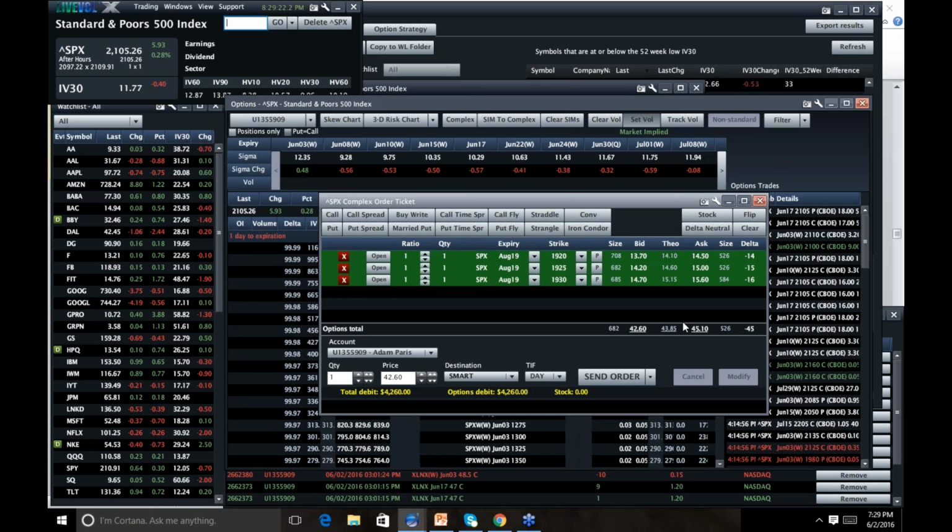So do I want to do the 1930, 1925 or the 1925, 1920, or the 1930, 1920 put spread? What do you guys think? All right, so let's take a look. The 1930, 1925 produces 55 cents at my midpoint. So if I sell 20 of those, I get $1.10. If I sell 20 of the 1925, 1920s, I collect $1. And if I sell 10 of the 1930, 1920s, I collect $1.05, if I'm going for my mid price.